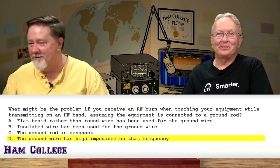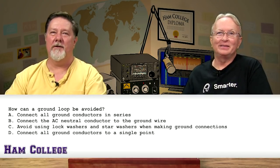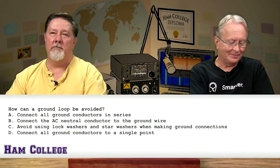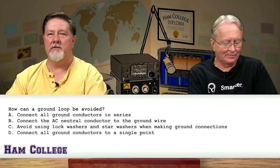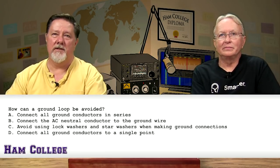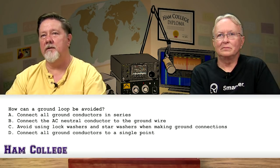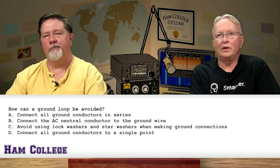So, yeah. All right. Got one for me? Oh, yeah. There's plenty where those came from. How can a ground loop be avoided? A, connect all ground conductors in series. B, connect the AC neutral conductor to the ground wire. C, avoid using lock washers and star washers when making ground connections. Or D, connect all ground conductors to a single point.